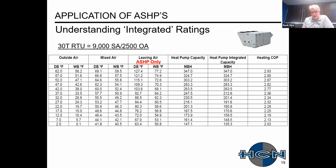And then the next column going from left to right is your leaving air conditions. This is with the airside heat pump operating. As you can see from the mixed air to leaving air, we have a temperature rise. The next two columns are your heat pump capacity, and then another item called integrated heat pump capacity that I'll talk about in a second. And then the last item way over on the right is the COP that, once again, to remind you, is our efficiency of our system, how much heat you're producing versus your energy input.